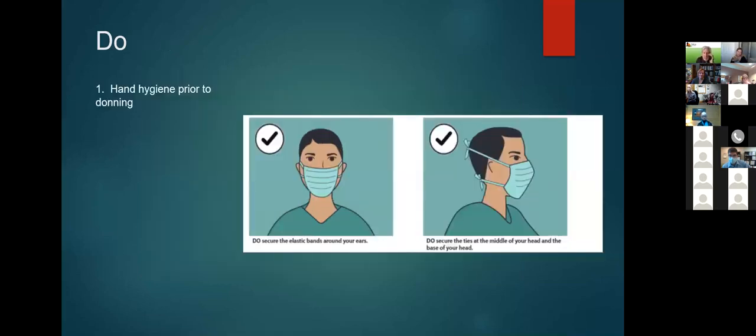I think this is a critical point, and this is something that would be useful in staff education: to do hand hygiene before donning the mask. Usually what I do is a spritz of alcohol, and then we'll put the mask on. And importantly, the mask is handled by the ear loops rather than by the mask itself.